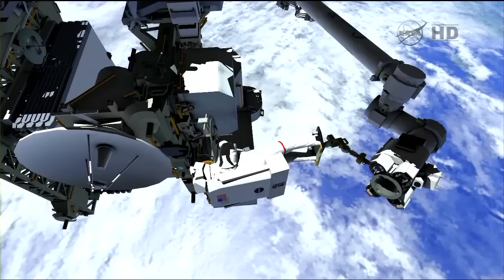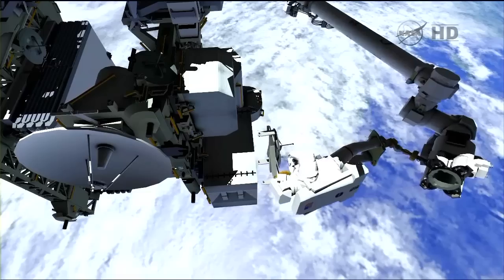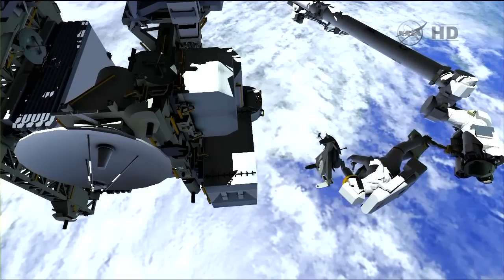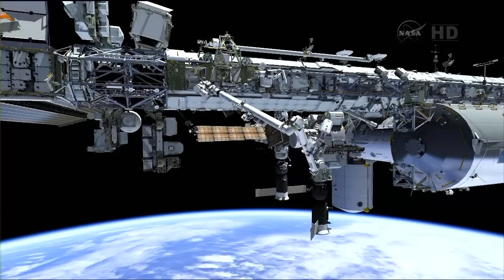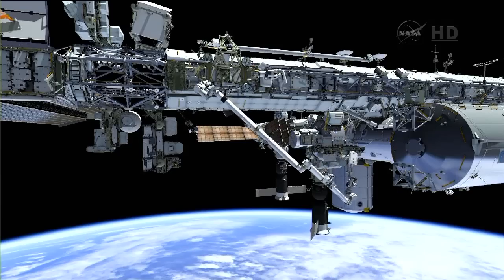Mike will then work to retrieve the adjustable grapple bar from a temp stow location. And Koichi will then begin maneuvering him from the outboard location on S3 all the way back to the ESP2 carrier on the airlock. During this time, Rick will be cleaning up the worksite, which includes packing up the tool bags that they brought out with them and then heading back towards the airlock.